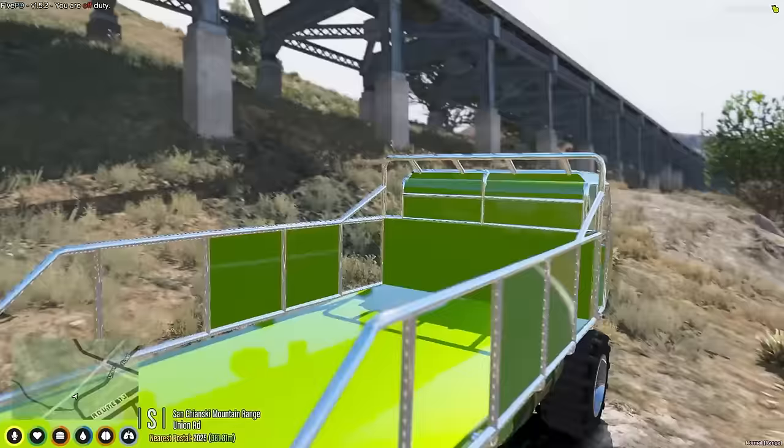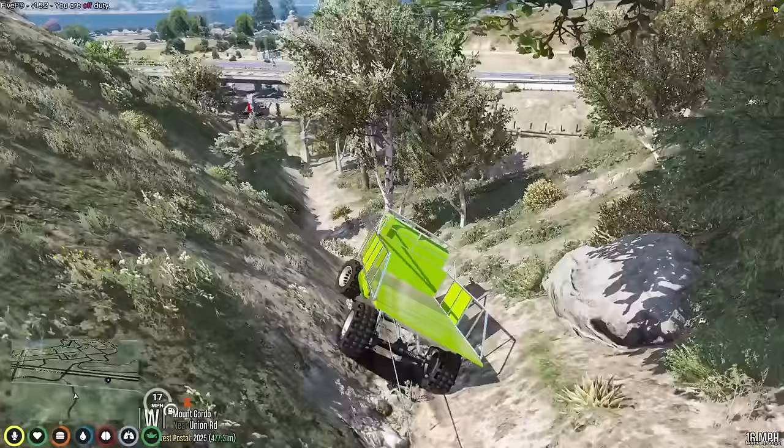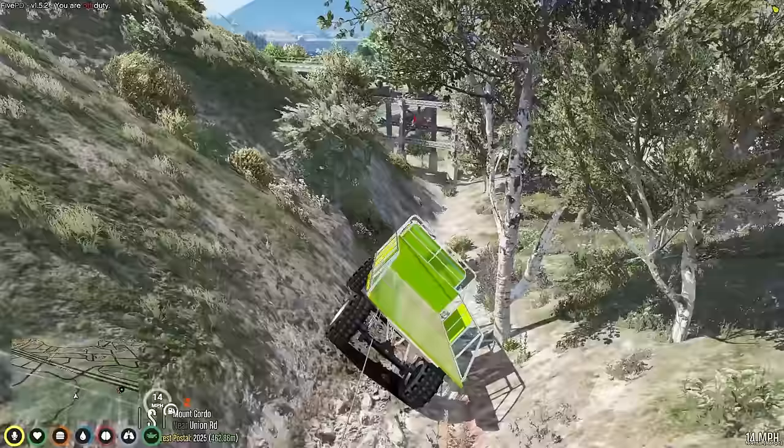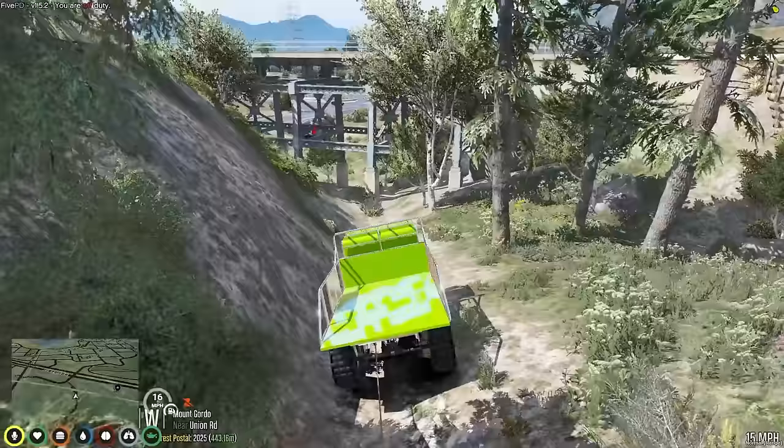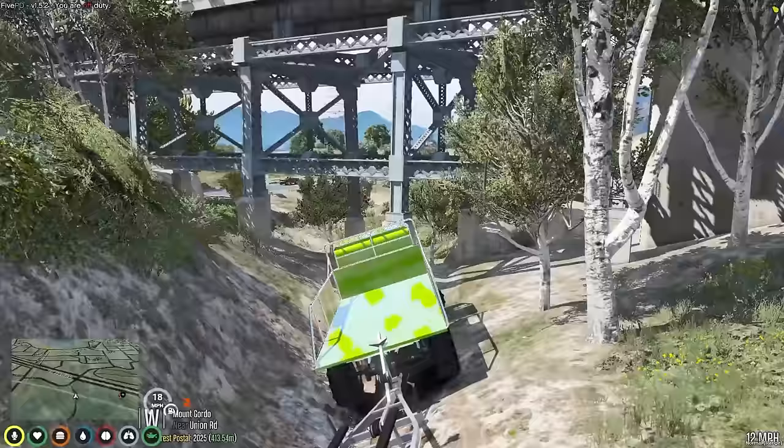I honestly don't even know where it fell off at, but hopefully we can find it. On our way back down, and we found the trailer. I'm just dragging it behind me. This was the way I wanted to come down with the RV, but unfortunately the RV had other plans, and that kind of turned into a little bit of a disaster back there.